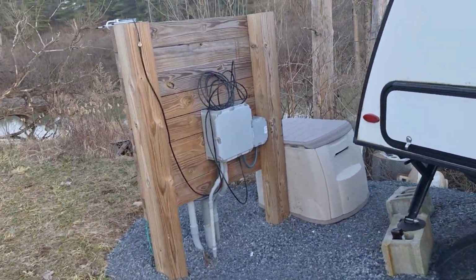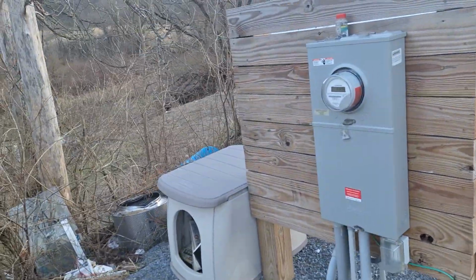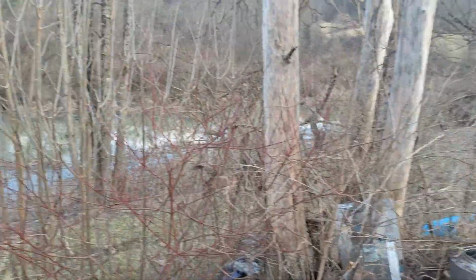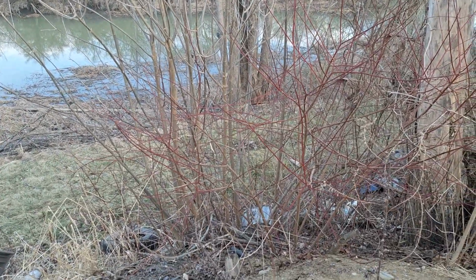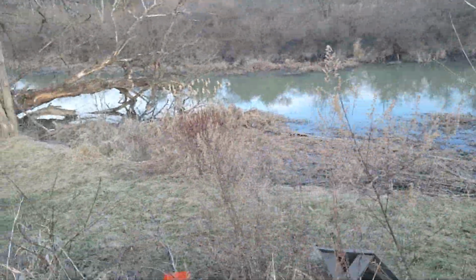Got the stone for the power and pedestal. The old doghouse there. I store papers in there. Still gotta clean up some garbage here. I got some papers, but that'll decompose.